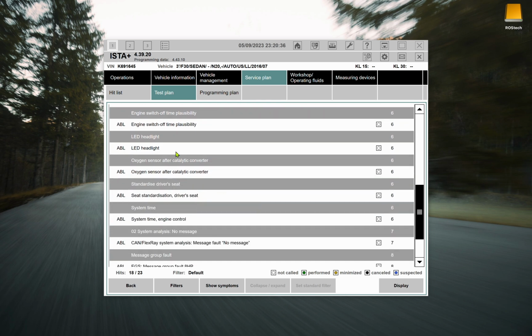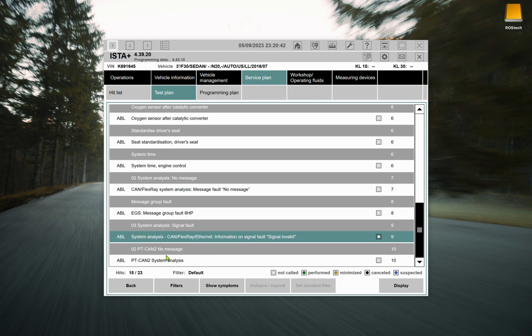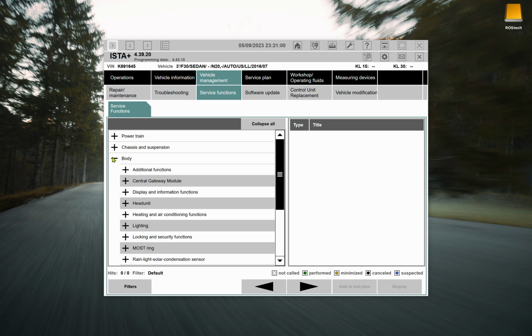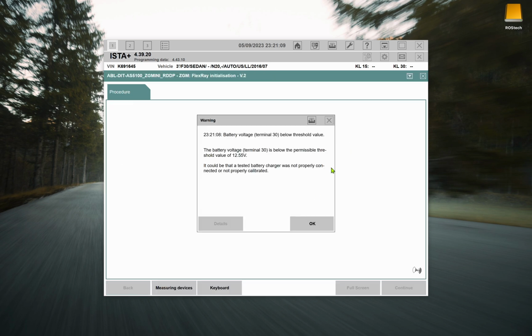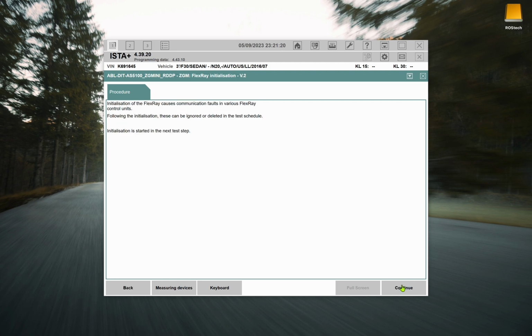So when this vehicle left here, the only code that was still showing would be for the NOx leak, the leak detection system saying that it is faulty. So the customer will be coming back to get that addressed when he has the time to do so. That's about it. So as I said here, we're just reinitializing the FlexRay. It went through successfully. We cleared our faults and everything was healthy.